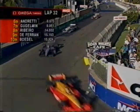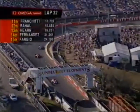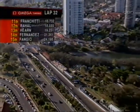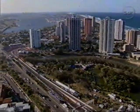But Michael Andretti begins to leapfrog from 12th place on the grid and is slowly making his way to the front. Gugelmin, he's strong. Ribeiro, I think, from 8th, 9th, and 10th down, they are not contenders to be at the front of this field. Franchitti, Rahal, of course, Richie Hearn, we saw his problem earlier on. Fernandez had a lengthy stop earlier. Fangio, teammate to PJ Jones, who we saw blow up earlier on in the other of the Toyota cars. Fangio's car, incidentally, is a 96 Reynard with the old-style engine.